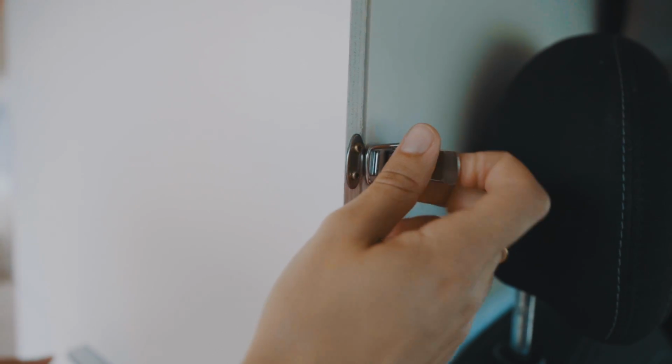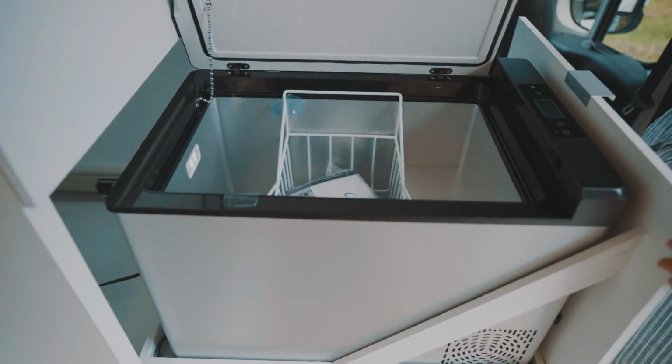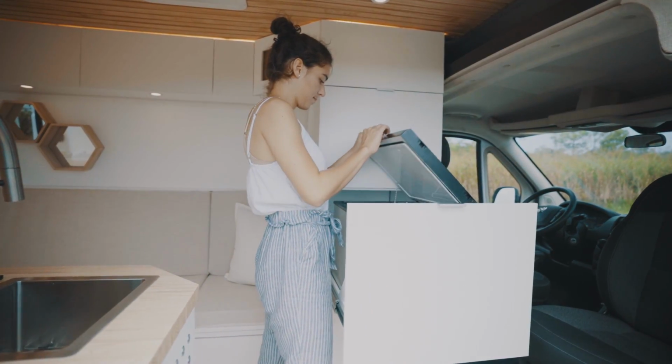Moving down the unit, we have the second to last drawer, which is mounted on 500-pound drawer slides. This drawer pulls out to reveal a 42-quart, 12-volt fridge, which is conveniently located at the perfect hip height for unloading groceries and food prep.